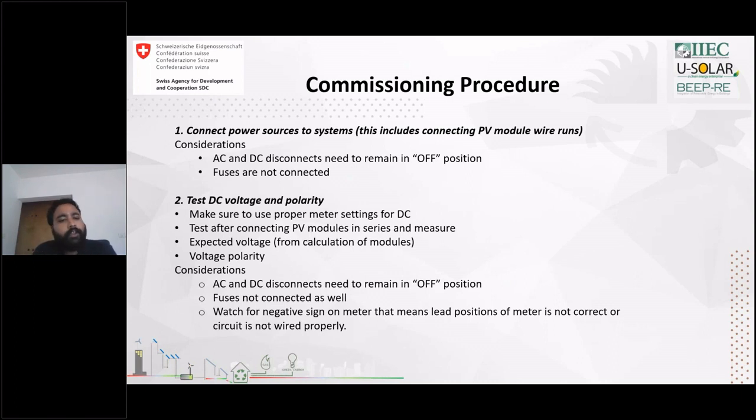These are some of the considerations that have to be taken care of, but this is not limited to them. We have to make sure the proper meter setting for DC is selected, and then after connecting the PV modules in series, we measure and test the voltage. What is the expected voltage as per the detailed BOQ calculations of modules, and as per the meter, and the voltage polarity, how much difference is there on the voltage. In this case also, the AC and DC disconnects need to remain in the off position, fuses not connected, and watch for a negative sign. If there is a negative sign on the meter, that means there are loose connections or it is not wired properly, and we need to fix that.